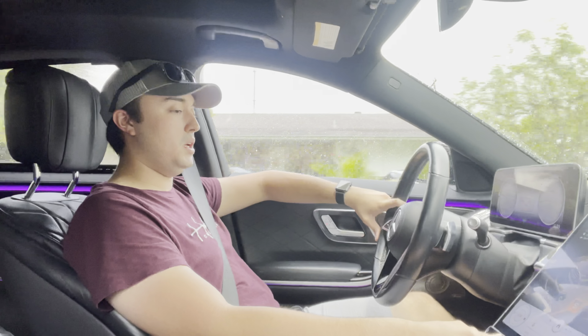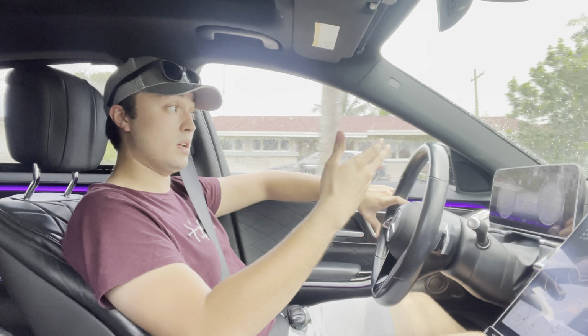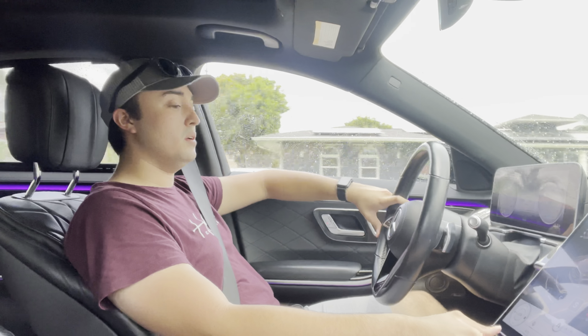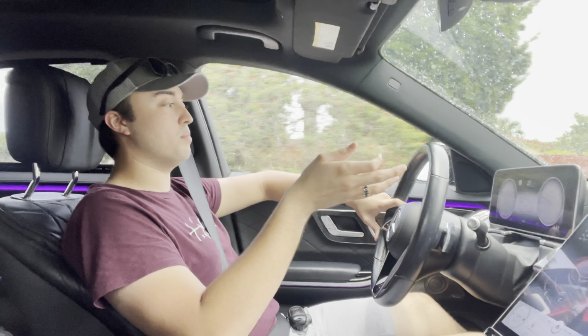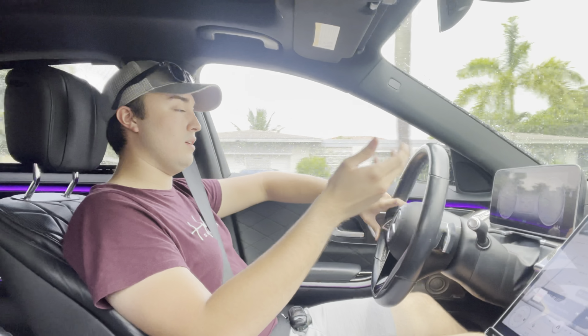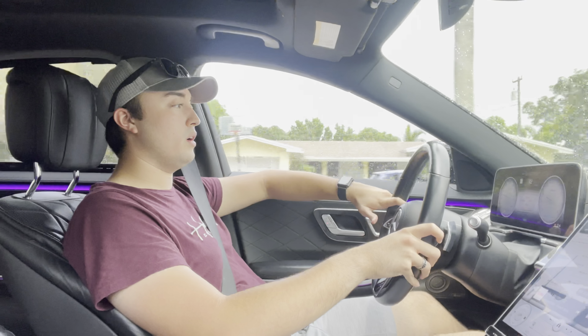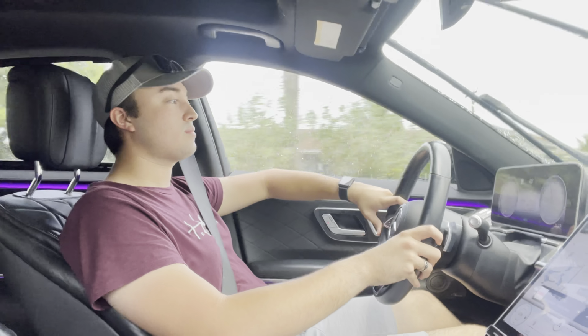Now let's try sport mode. There is a sport mode which does activate the transmission and it wakes it up pretty good. And you do have Sport Plus, which I don't know why there is a Sport Plus mode, but it's a Mercedes, of course, so you're going to expect a little bit more. Of course, it stays in fourth gear, and if you really want to accelerate, the turbos kick in, and it goes. It will go. 0 to 60 is around 4 seconds on this thing, and it's pretty darn quick.